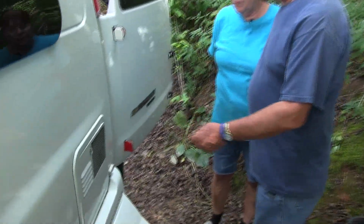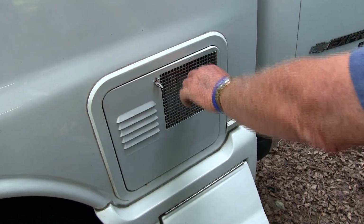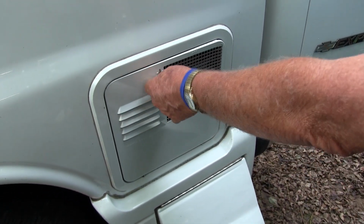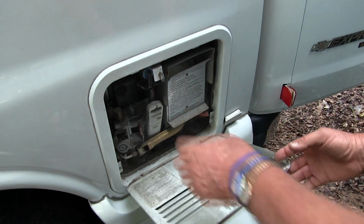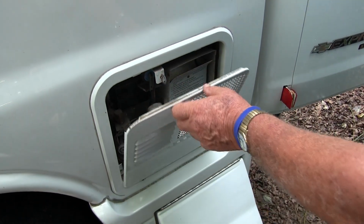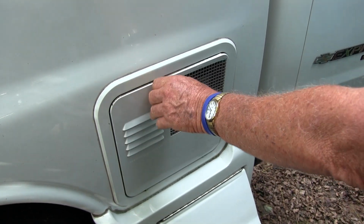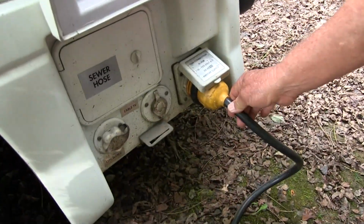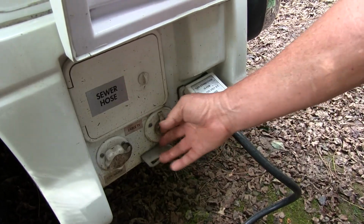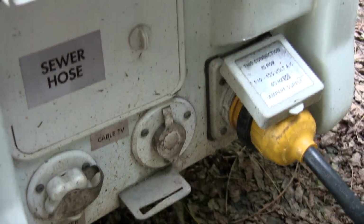On this side of the back of the van is our hot water heater. The exhaust comes through here and everything, but you can get access to it. This is my little thermometer that I put in here to see what the outside temperature is during the weather. Right down here is where the electrical plugs up. You can put the TV antenna here and your water here, and it also has storage for your sewer hose.